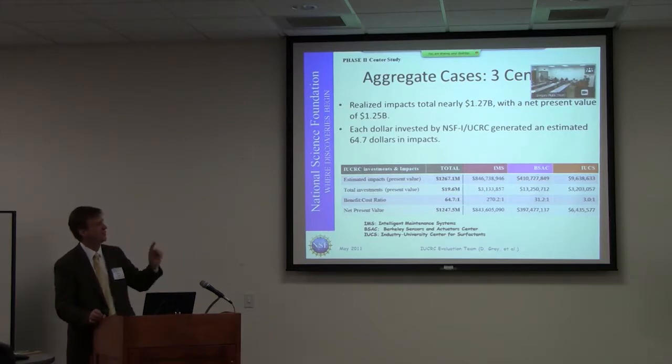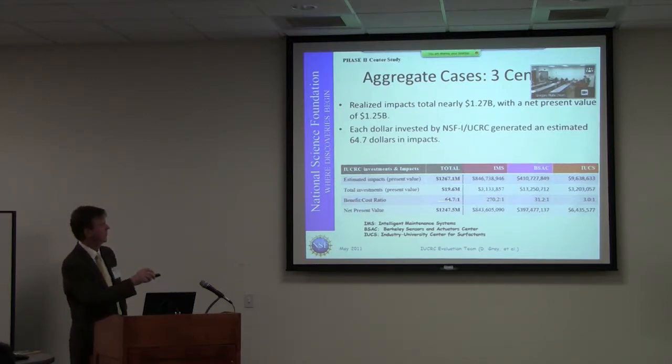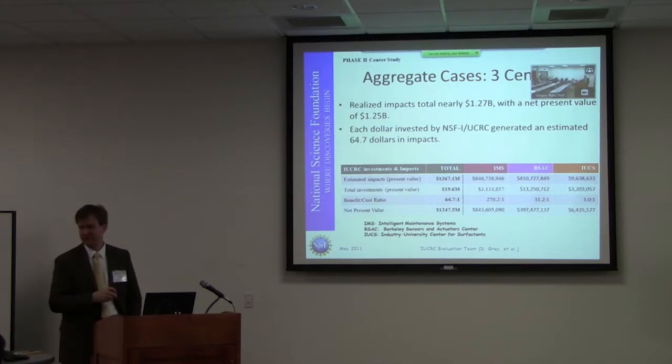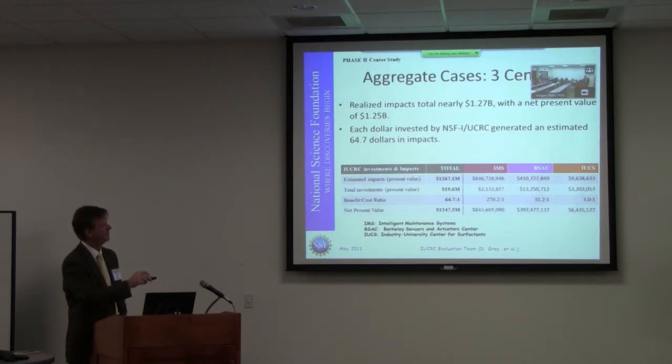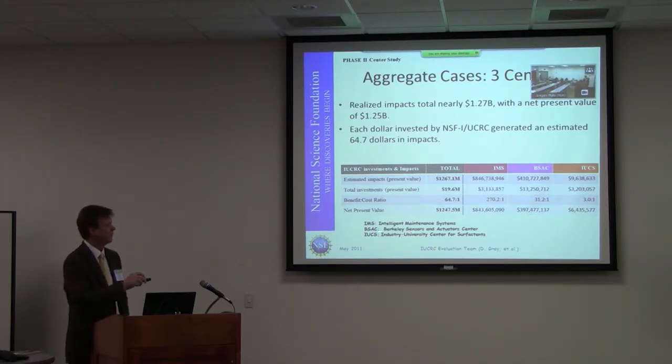Okay, so another example. Again, three very different centers. Here they are down here for the acronyms. You guys have your own acronyms. It's not pronounceable, but here you go. Intelligent Maintenance Systems, Berkeley Sensors and Actuators, a very, very long-standing center at Berkeley. Actually, we owe all our airbags to that center. They did the MEMS work way back in the late 80s. And again, the surfactant center.